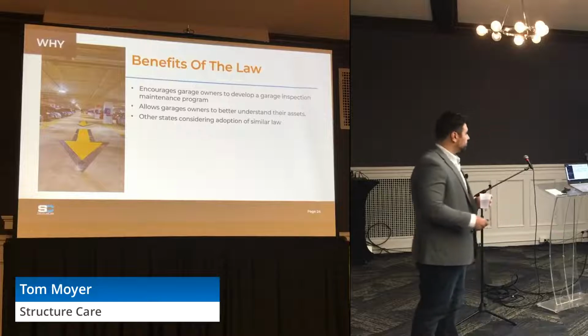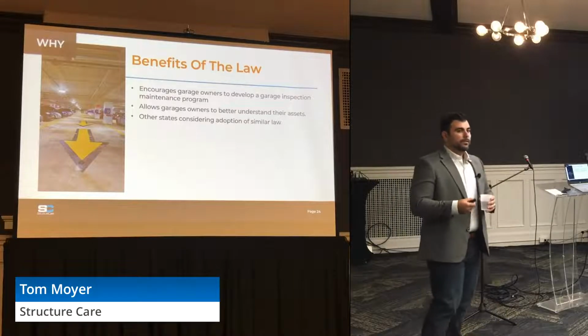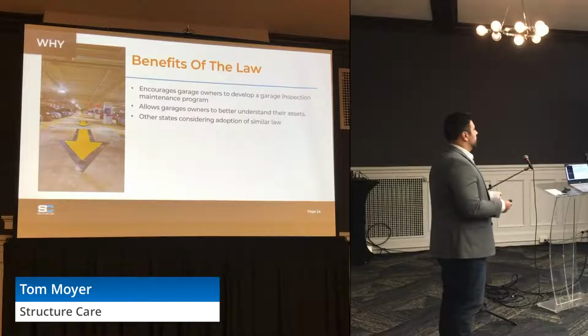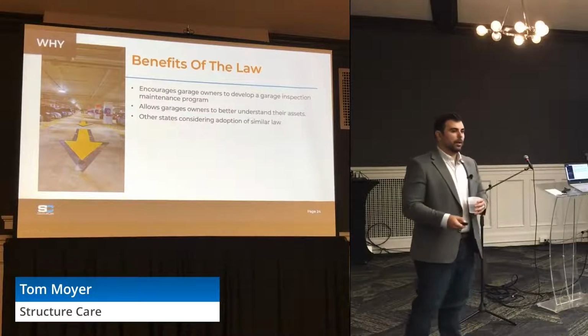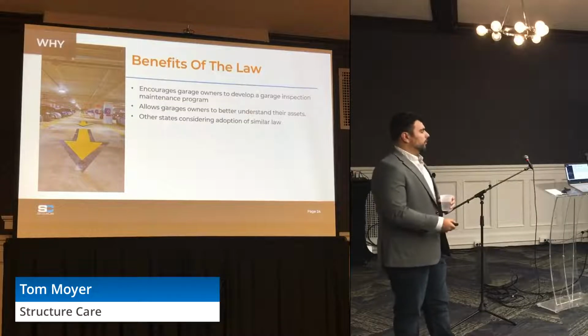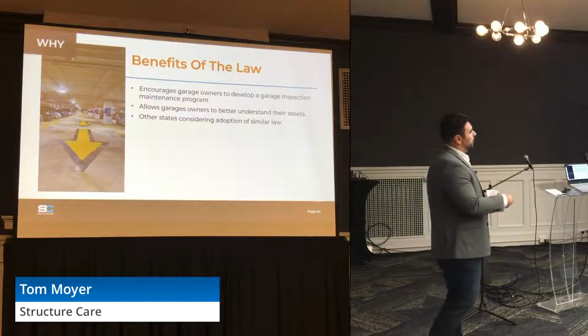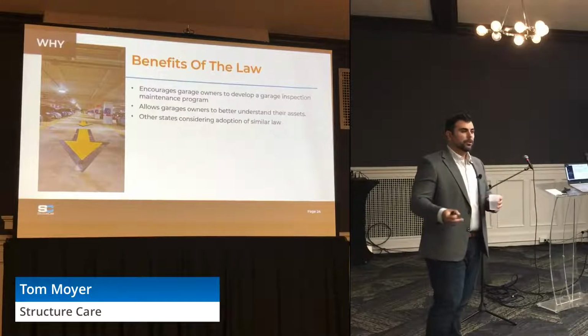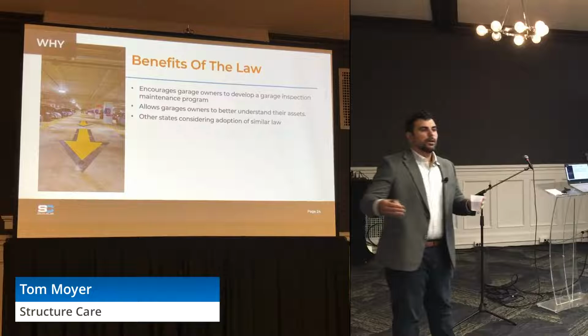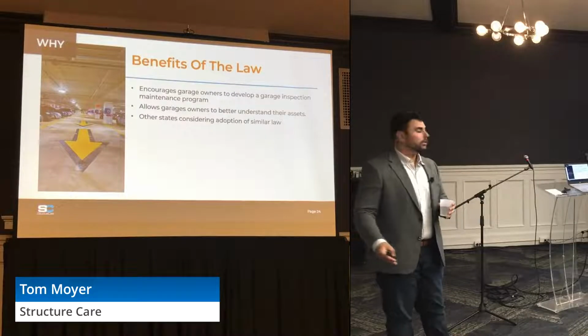So, benefits of the law. It really encourages, again, the owners to try to have a safe structure, but not only does it do that, it makes them start to think about their garage and actually care about their garage in a way they might not have before. Again, Jim yesterday was talking about the challenge of trying to convince owners to set aside $100 to $125, $200 per parking space just for maintenance.